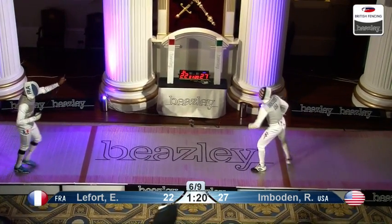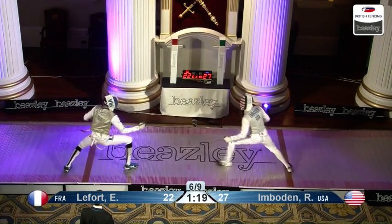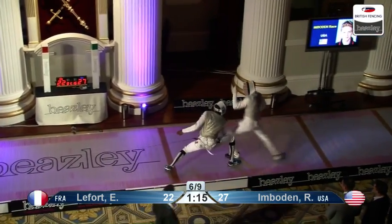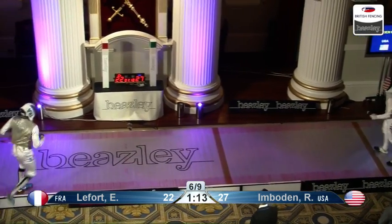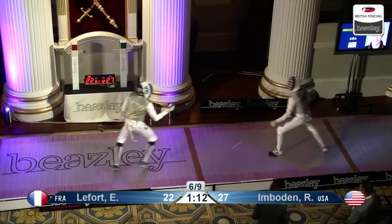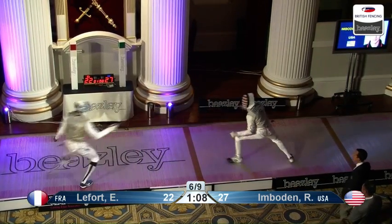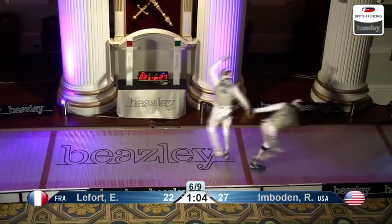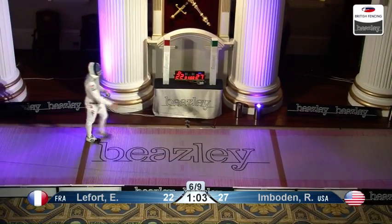A little bit of banter between the two fencers there on the middle of the piece. All very friendly. As I was saying, this is an exhibition match, but it's a really important one for these teams. They get some valuable training in ahead of the start of the season. Both getting a bit scrappy there, not able to land anything.